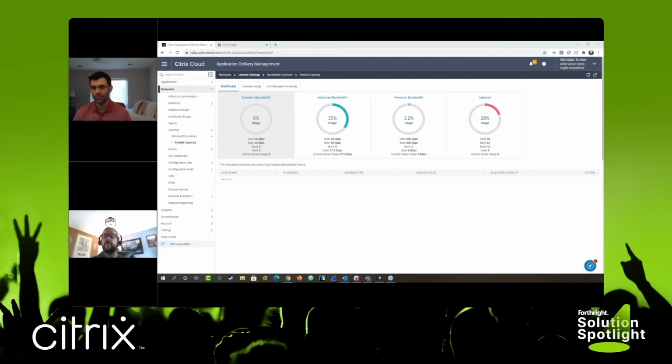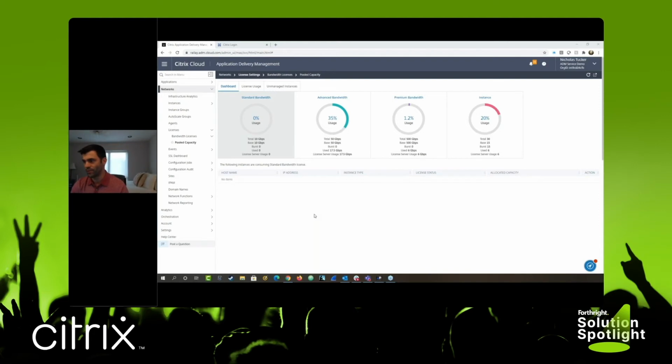Appreciate it. Can you all see my screen? Yes. Perfect. So I want to jump right into the application delivery manager and go into the pool capacity dashboard. What you can see here is that we're displaying the 3 different editions of ADC that we have available: standard, advanced, and premium. Depending on the edition of license that you have, that will dictate what features you have available to you in the ADC.